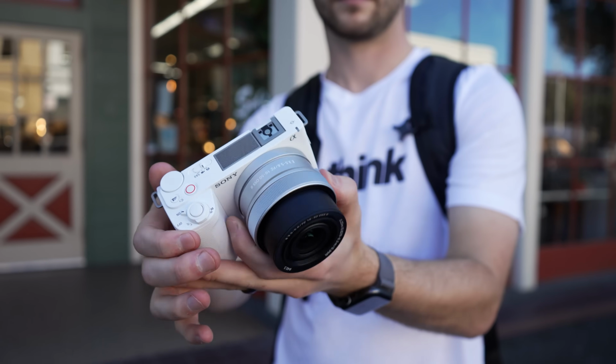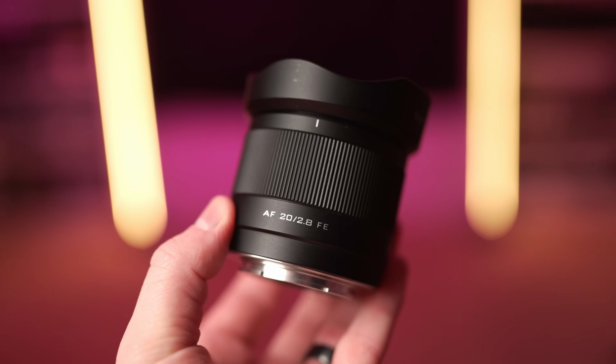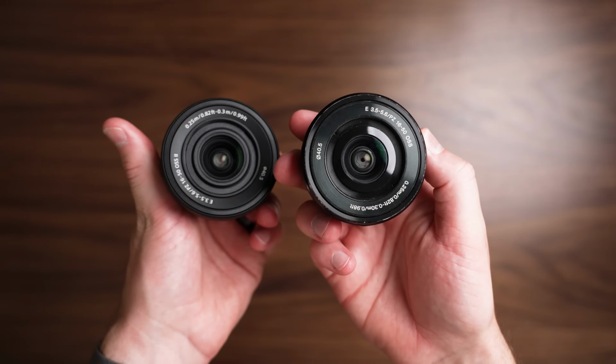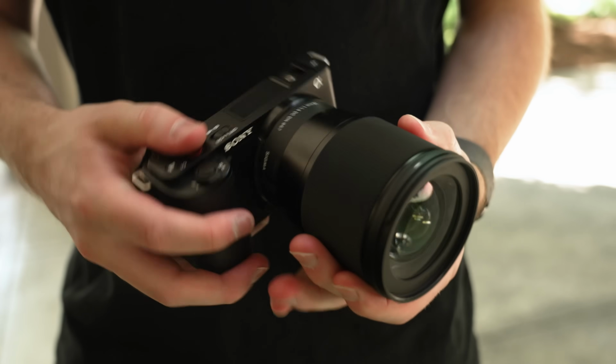So vlogging can be a super fun way of creating videos, but it also can be kind of overwhelming if you don't know what lens to pair with your Sony camera. So in today's video, we're gonna highlight a handful of great lenses that vloggers can use, and we'll even order them from their most budget options all the way up to some of their higher end vlogging lenses, so you can pick the right lens for you.